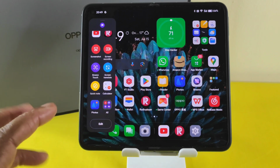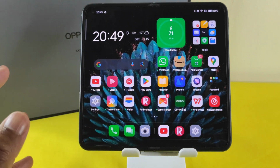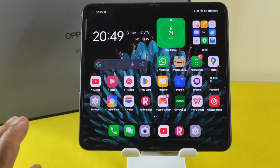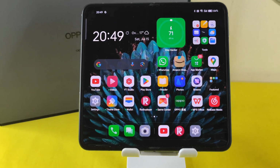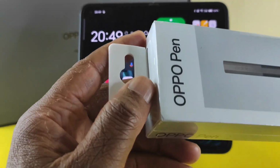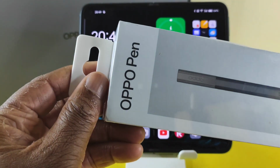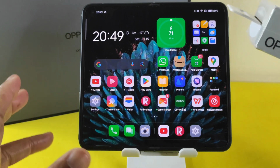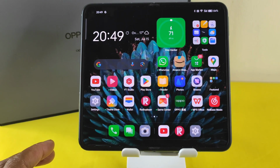And again, there isn't too much Chinese stuff on here. And what you can do is remove any Chinese apps. And I said all Google Play services and apps are working fine. And obviously the other thing that I really love with this device, as I mentioned earlier, is that as a content creator, obviously you have the Oppo pen. So that is superb.